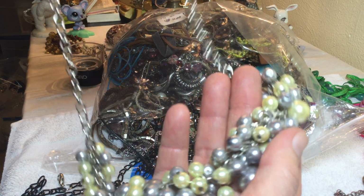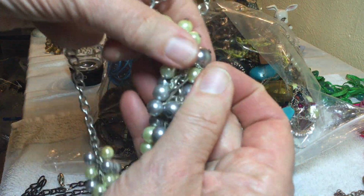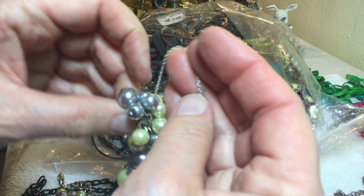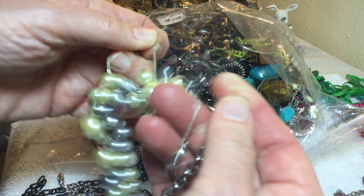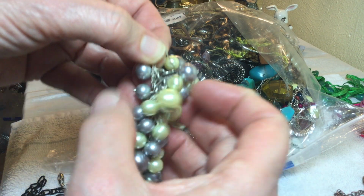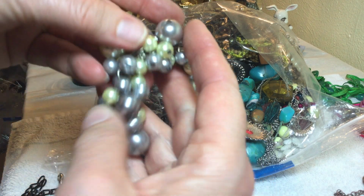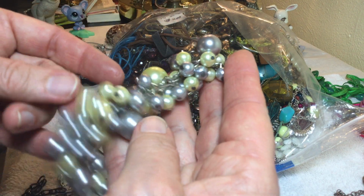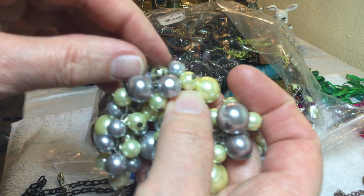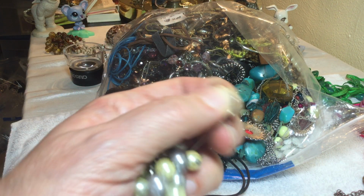Okay, I never understand. So we got this, but why do we have another? Oh, wait a minute. We have another necklace in here? What in the world? Well, that'd be nice if it was a silver one. Something is super tangled in here. No, that's part of it. Okay, I don't understand. No, it's not. Look at that, y'all.